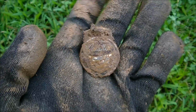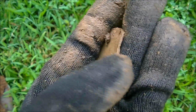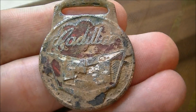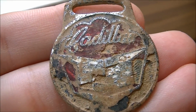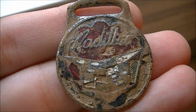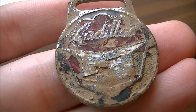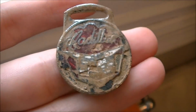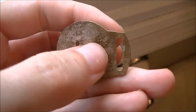Finally, a really cool relic. Awesome. Let's keep hunting. So I was correct. The fob is a Cadillac fob. And you can see it still has some of that red enameling down in there. Pretty interesting. It's a bit corroded, but not too bad. When I have some water on it, the detail pops a little bit more. But yeah, an old Cadillac fob.